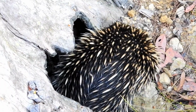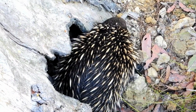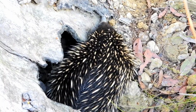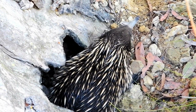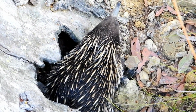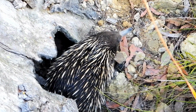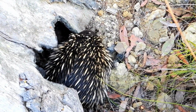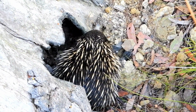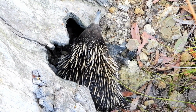Here he is. Burrowing around. Listen to those claws digging in. They're mad. Look around, nosy little fella, aren't you? Beautiful. How magic's that? One of my favourite little Australian iconic animals, mate. They're magic.